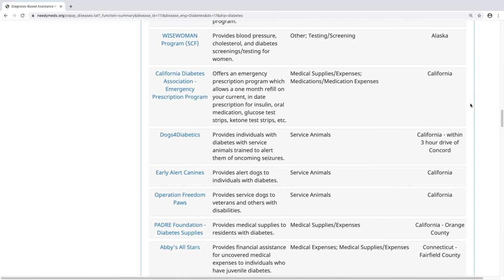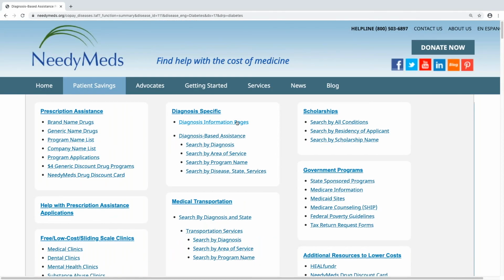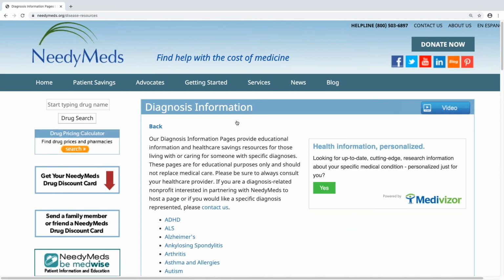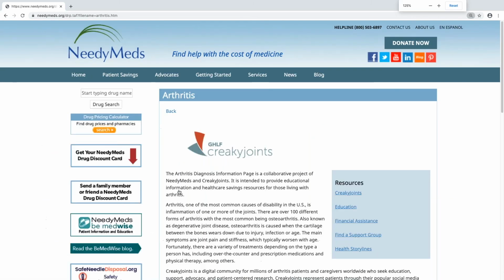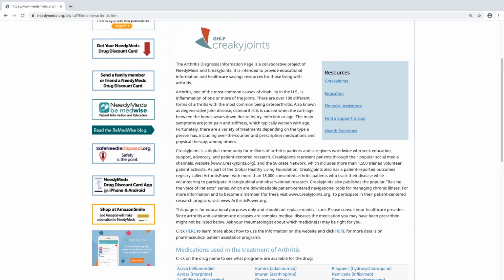So since we're on the topic of finding diagnosis-based assistance, I want to point out under that Patient Savings tab, diagnosis information pages. These are educational pages dedicated to specific diagnoses. Our goal with these pages is to partner with other reputable nonprofits to provide the most comprehensive information about a particular diagnosis. I don't want to spend too much time under these diagnosis information pages. I just wanted to make sure that you know that we had a destination on our website for these because they're really great for patients, especially that have been newly diagnosed.